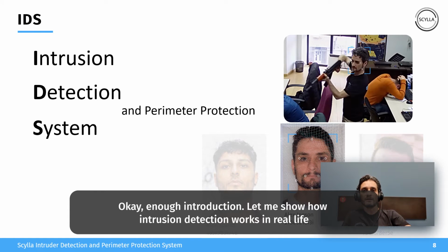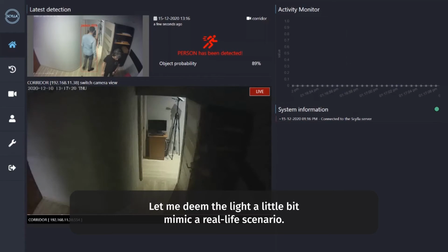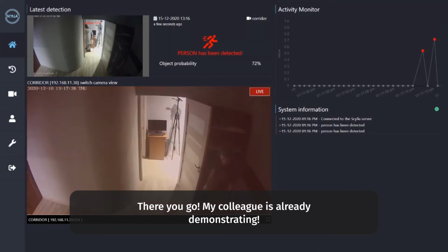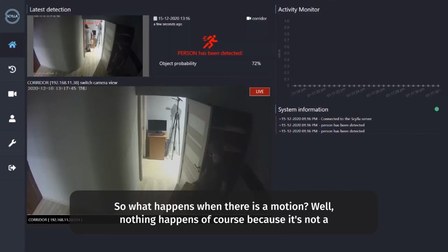Okay, enough introduction. Let me show how intrusion detection works in real life. So here I am. We'll demonstrate the intrusion detection system live. Let me dim the light a little bit to mimic a real life scenario. There you go. My colleague is already demonstrating that. What I want to also show you is the following. The system is set up to detect intrusion only in this perimeter of the doorway, in this light area.